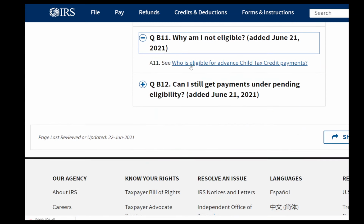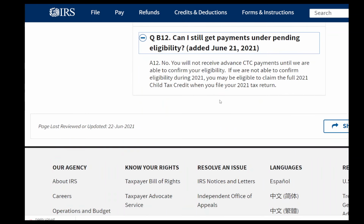If you're not eligible, you can obviously file through a tax return next year, but you can see all the criteria here. It's pretty black and white over there. And no, until you're eligible, you will not get the payments. So even if you are not sure and there are issues, you'll have to wait till the IRS acknowledges you're eligible. And if you go through it and they find you are, then you will get retroactively paid, or you claim it in your 2021 tax return you file next year.